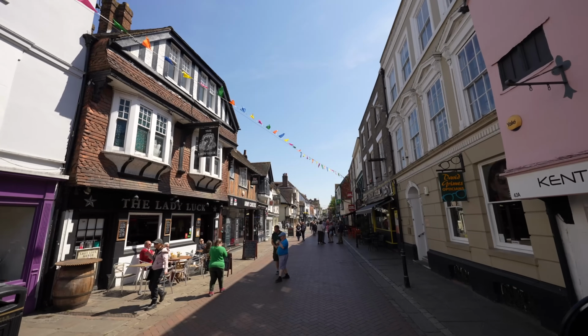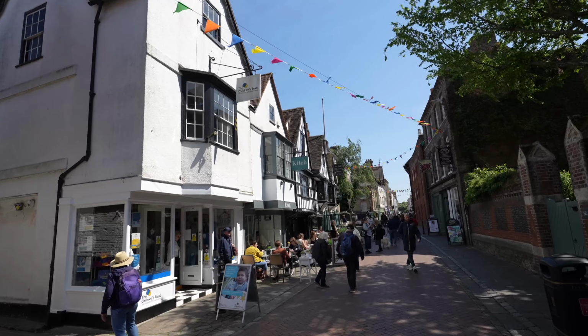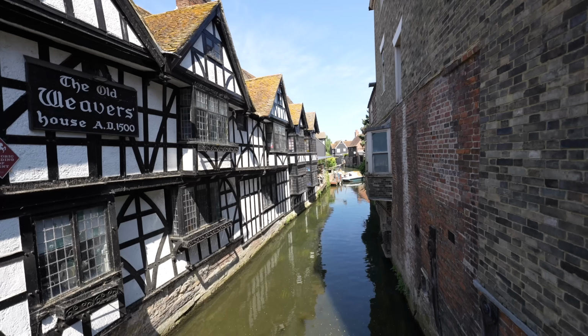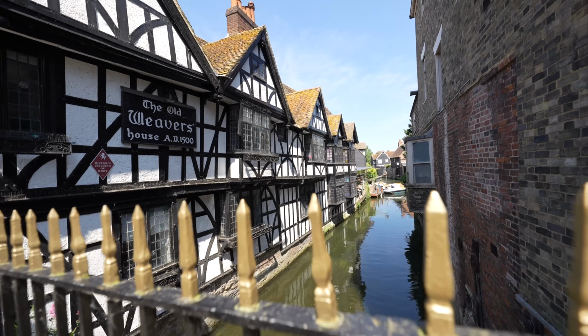Heading back through the West Gate, we made our way along Canterbury's High Street, with restaurants and shops on both sides of us. I love this street. So cool. And that's the water we were on when we went punting earlier. We came right under this bridge.